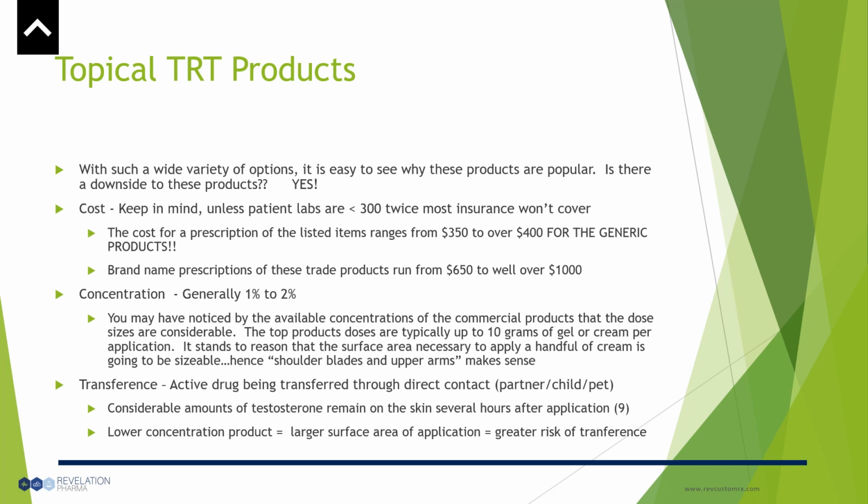The brand versions can go over $1,000 a month. And again, here mentioning the concentration. So, 1 or 2% is typically the most concentrated you're going to see. So a lot of times you're just talking about a large amount of product to apply. That means that you have to have a large surface area. So, you limit the application sites using these trade products because you can't really use a discrete area to apply when you have to apply 5 to 10 grams. You're talking about a handful. So rubbing it into the shoulders or the shoulder blades or the back of the arms. And again, it's fairly considerable in terms of the volume that you have to use.